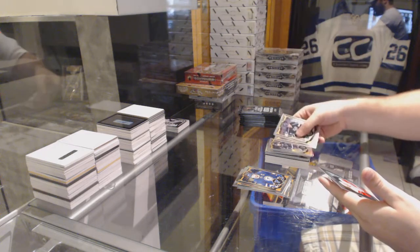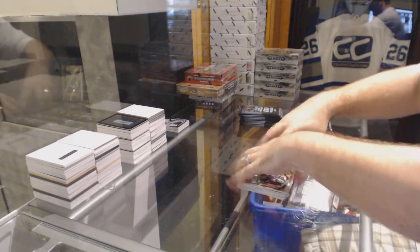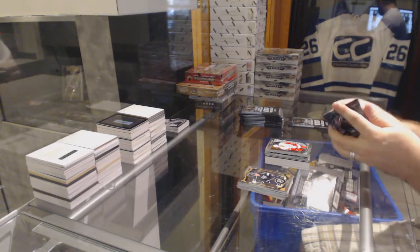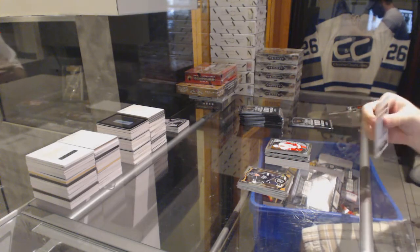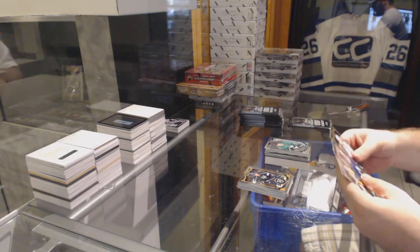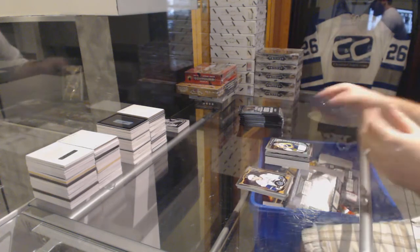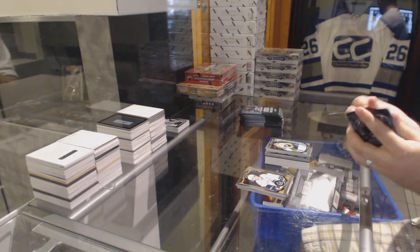Rainbow base of Joe Pavelski for the Sharks. Andreas Athanasiou for the Red Wings. Marquee rookie rainbow of Jan Mark for the Dallas Stars. UC Saros, marquee rookie for the Nashville Predators.